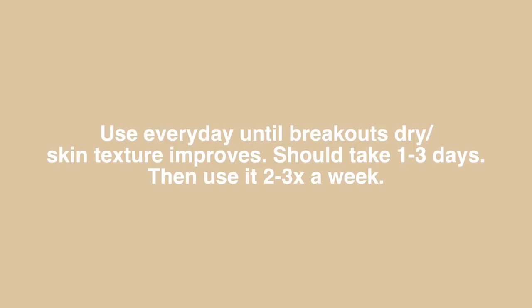But I will use a clay mask pretty much every day until my skin starts to dry up and heal and the breakouts start to get controlled. Usually this takes 2 to 3 days, sometimes less. Sometimes it can be overnight. I notice an entire difference. So you definitely don't want to use a mask every day for over a week, because your skin's going to be messed up.